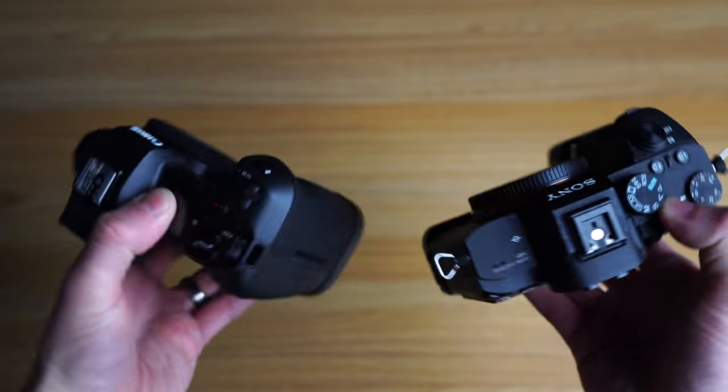Picking up both cameras and holding them both in the hand, you can feel comparatively in each hand, this one feels like it's more secure than this one is. Fuji, on the other hand, does not feel natural in any way.